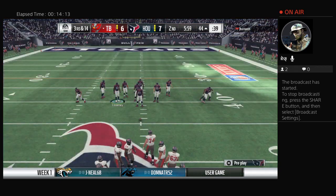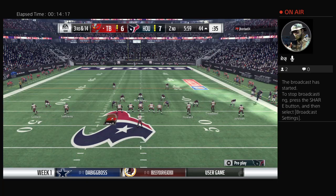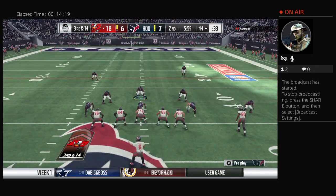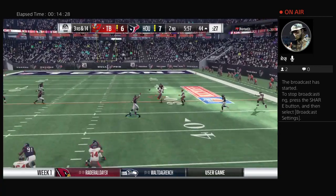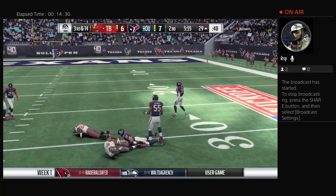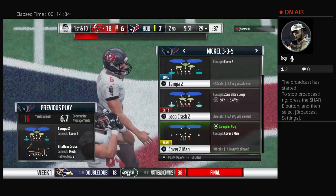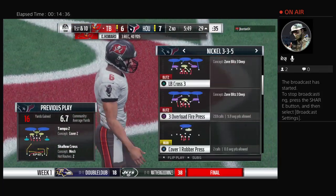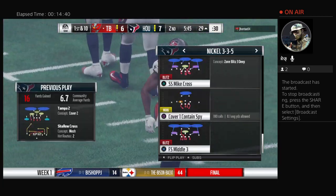And on 3rd down, a nickel formation here defensively. Looking to throw, and he's got a man. It's the tight end Howard, complete. And he picks up the first before he's taken down at the 29. It's a pickup of 16 there, and it'll lead to a new set of downs.